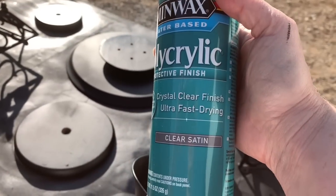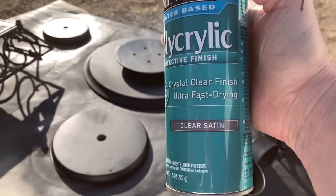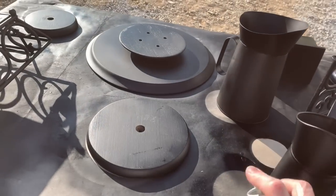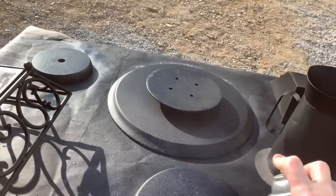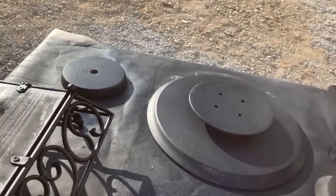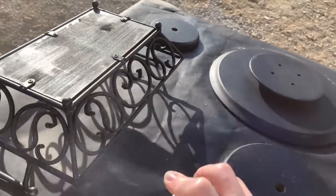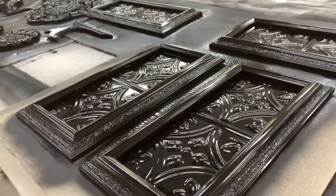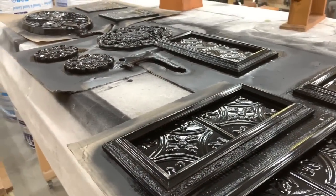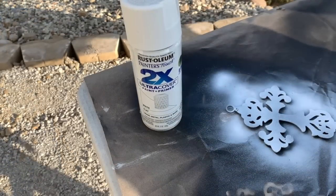Now I'm back outside using some polycrylic on the black items that I have sprayed. And the polycrylic is just a great seal coat. I absolutely love this. So for the items that are going to be stained black, it's their final top coat. And then for the items that I'm going to be painting over white, it just seals that black paint in, so when I go to distress it, it really just stays on and adheres to it. And it's just great to seal in on that metal.